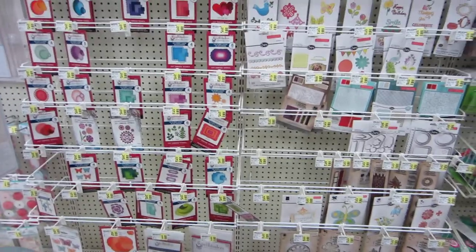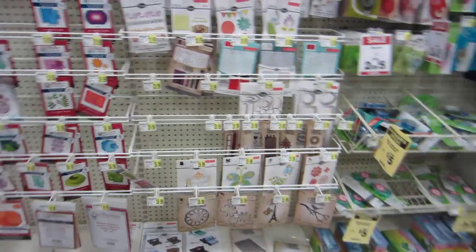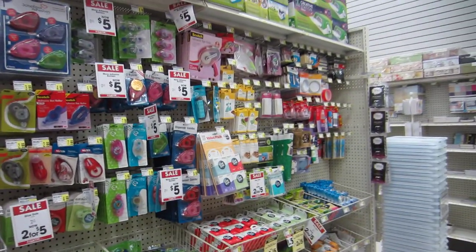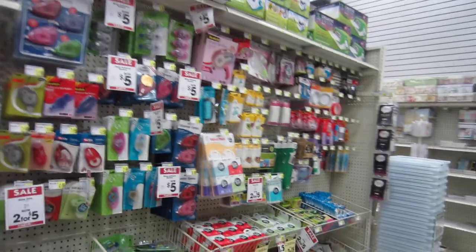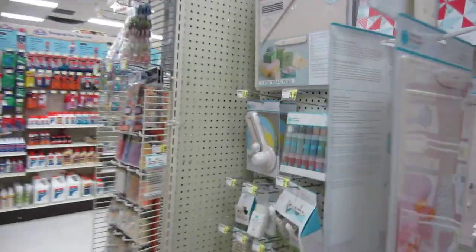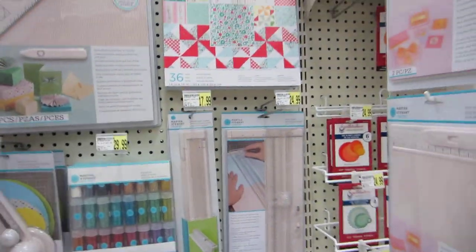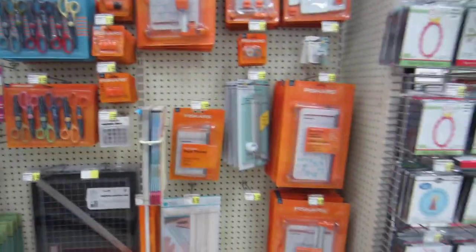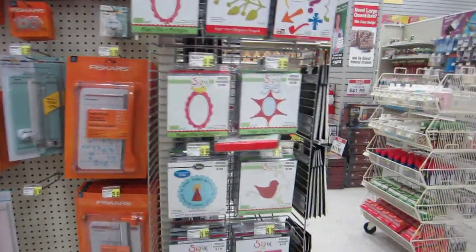And then we have glue dots, 2 for $5. All right, I'm gonna get some more glass paint. She's gonna look at glass paint, because she was doing that yesterday. We were experimenting.